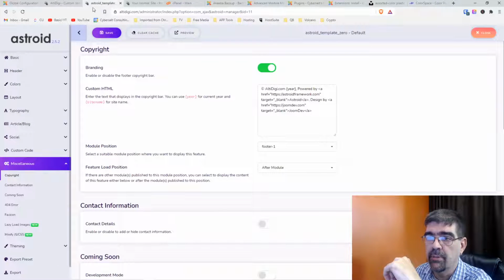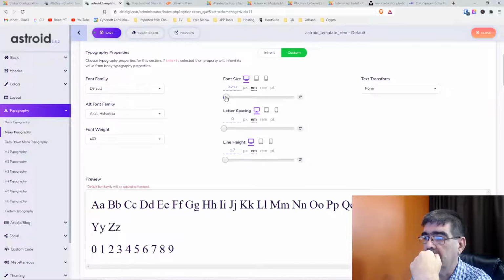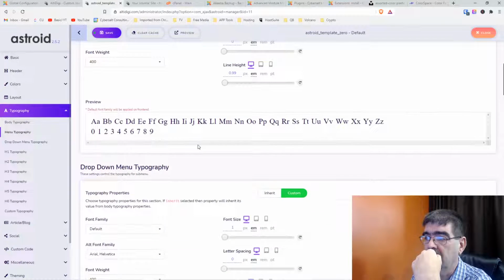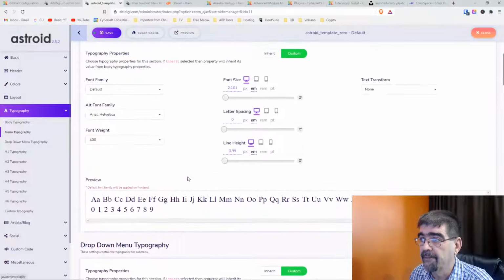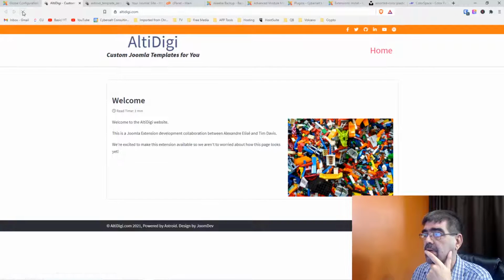So we're going to go into the template. We're going to go to typography, and we're going to menu. The font size is this little tiny guy. Let's do that. 2. And that's good. And for the drop down menu, if we ever do 1, let's do 1.5, which will be good. Do we change, we save this here, refresh. There we go, we have the home.